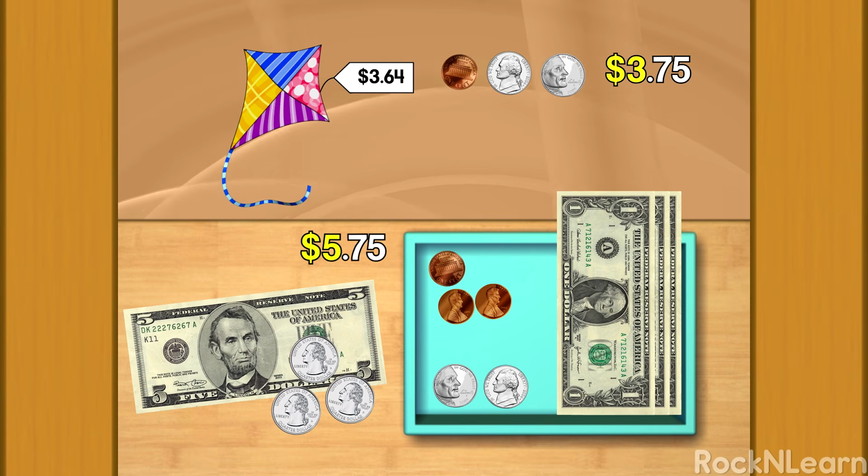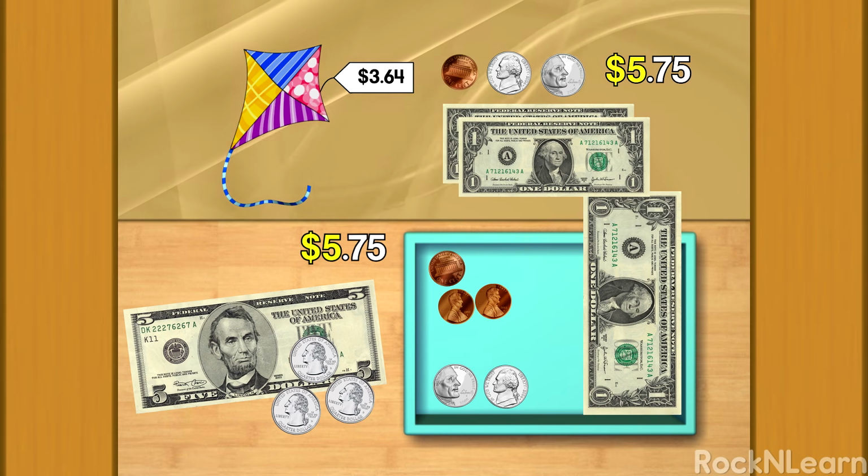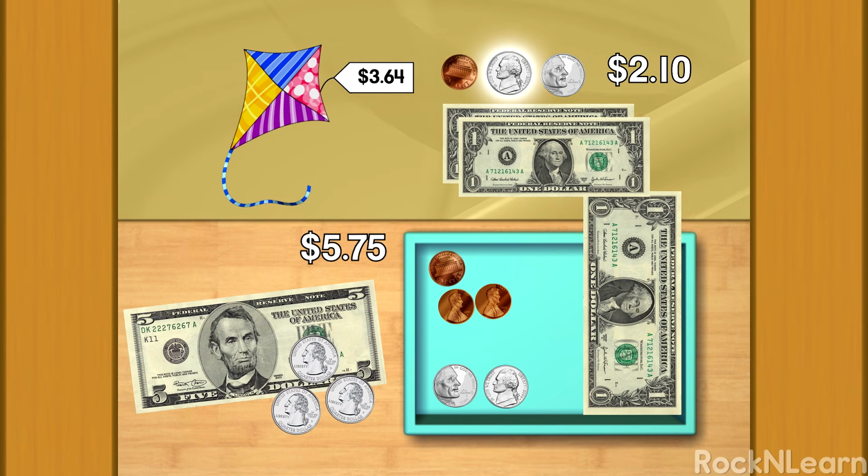They owed $3. We need 2 more to make the 4, 5 that they paid. They get $1, $2, and 5, 10, 11 cents change.